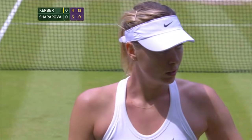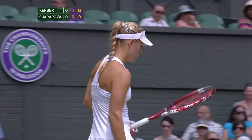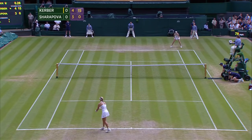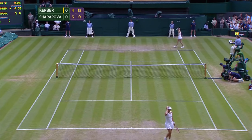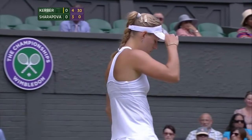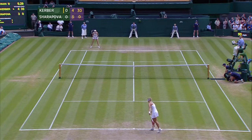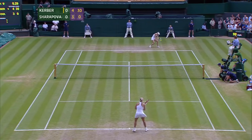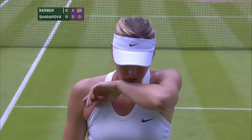Punishing rally. 15 love. Kerber knows that she's fast enough and consistent enough to run balls down if she needs to. And she's right now just getting her balls back into play, trying to get them deep. And Sharapova has to start covering that backhand serve. 30 love. Kerber's hit every single serve this match, with the exception of 2, to the backhand side of Sharapova. Sharapova's got to start leaning towards covering all the backhand serves. Forty love.